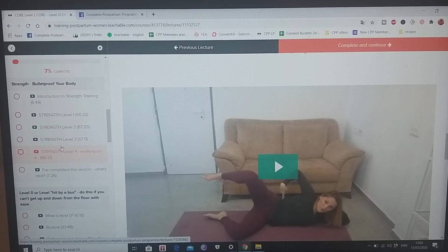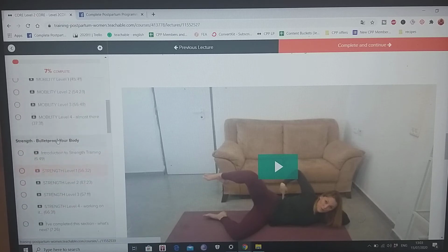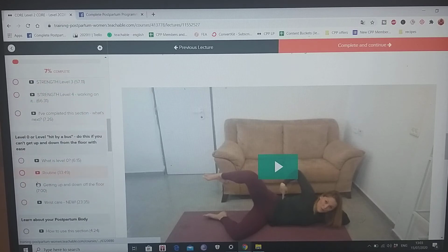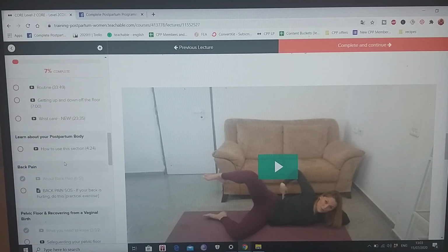You know, it's just 10 to 12 minutes per workout. It's really doable. There's also a level 0 in case you're not in a place physically where you can do the foundational program yet. So that level 0 builds you up and gets you up and down off the floor and helps you with your wrists and things like that.